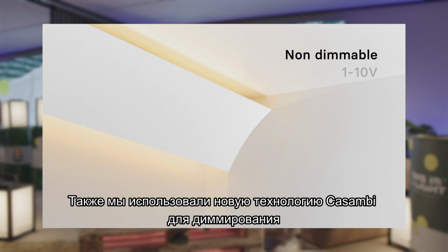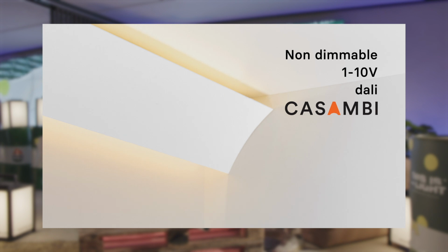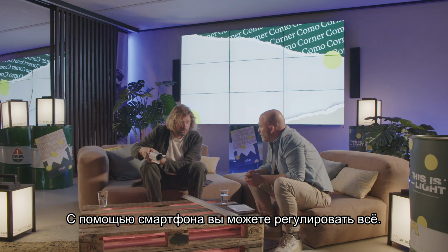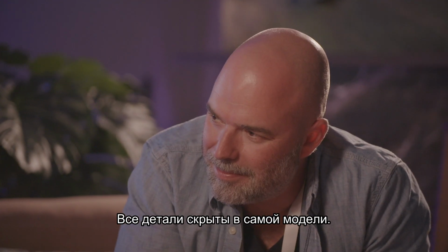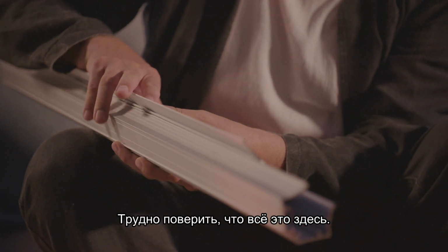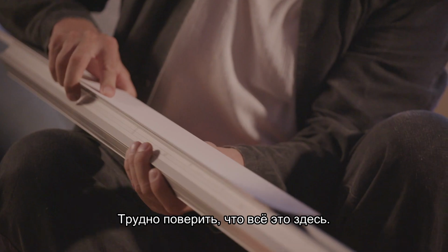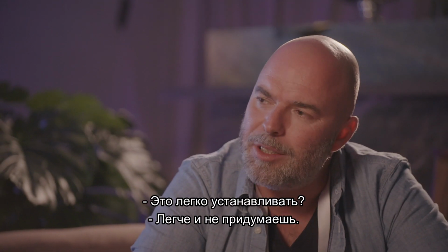The newest technology in dimming is the Casambi methodology, where we use the smartphone. Just with your smartphone, you can control all these different modules that we can integrate into the profile, which are completely invisible. And if you look at it, I think you would never imagine that all this is behind that simple cover. Are they easy to mount?